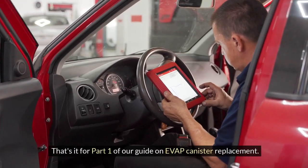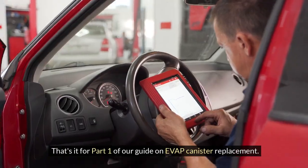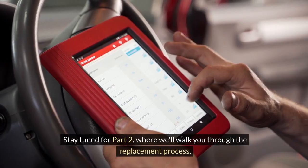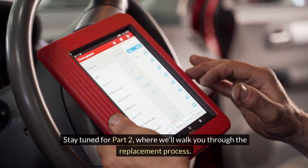That's it for part 1 of our guide on EVAP canister replacement. We've covered the basics and diagnostic steps. Stay tuned for part 2, where we'll walk you through the replacement process.